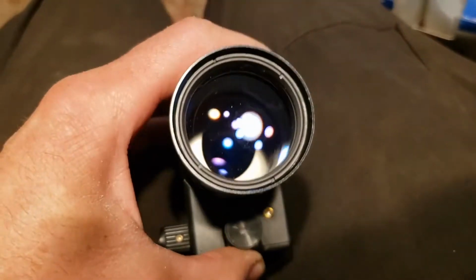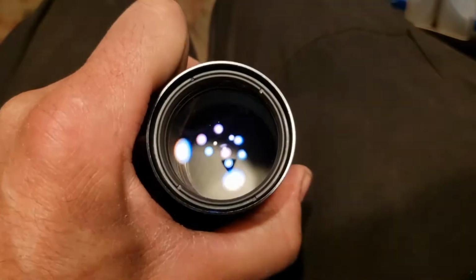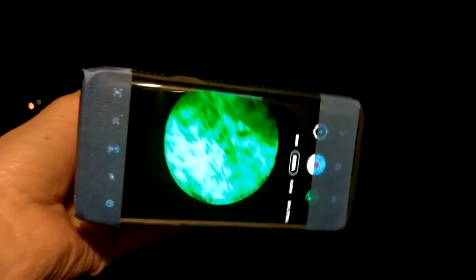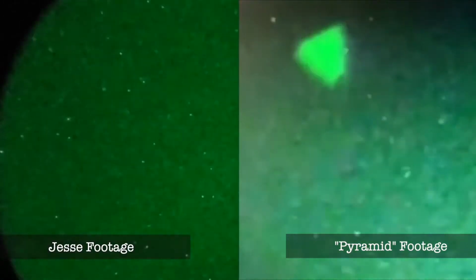Jesse3959 on Metabunk took a look at his night vision binocular and discovered, hey, it has a triangular iris. I asked him for some footage of lights and stars and he delivered. Then using a styrofoam holder, he recorded the output with his phone. He changed the focus and that changed the size of the triangles. And when he filmed the darker sky, you get exactly the same faint stars and sparkly noise that you do in the pyramid UFO video.